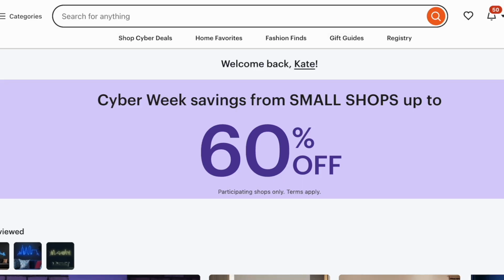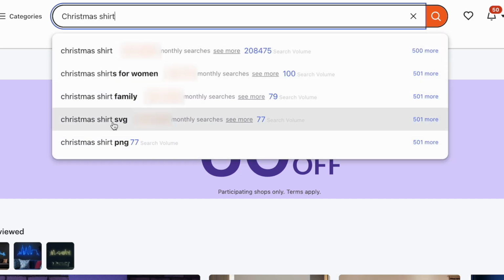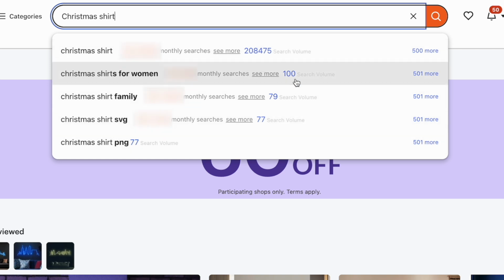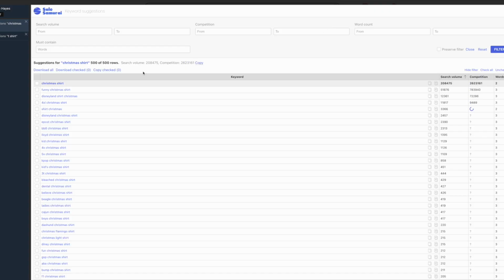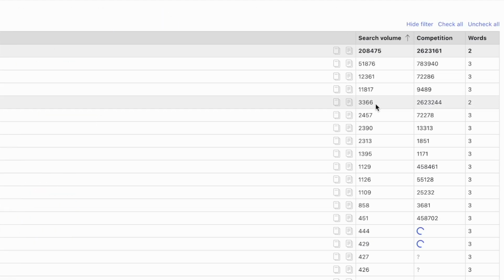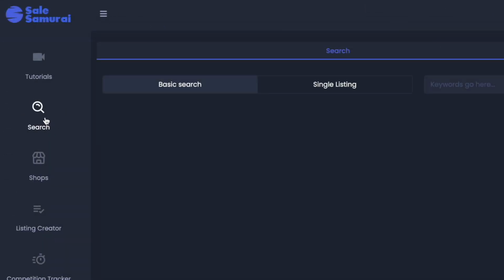So when you come on Etsy and you search for something, let's say Christmas shirt, Etsy will bring up predictive phrases having to do with what I typed in, but next to it, I can see the estimated monthly search volume that Sales Samurai gives me to see how many times per month each of these phrases is searched. I can click on this little 500 more to the right, and that'll open up a whole tab where I can see related phrases to what I typed in, see the search volume for each of those phrases, and the competition. I can also come to Sales Samurai's website and use the keyword search tool here.